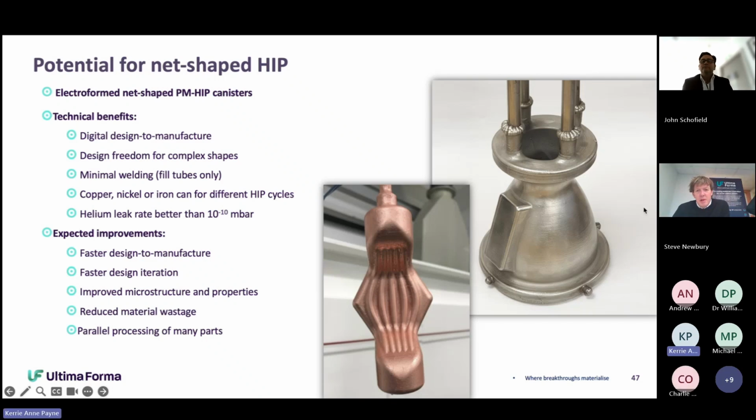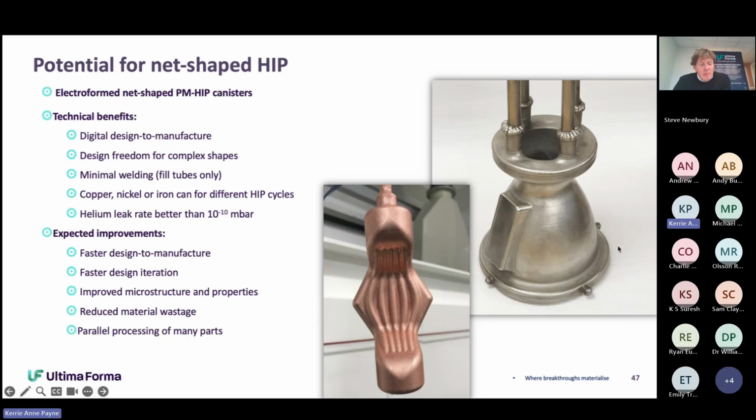Before we move on to any questions, here's a summary of some of the key findings from the project. These are areas that we feel have opportunities for the future, and some of the benefits over the other processes. Using electroforming to produce HIP cans can reduce the amount of powder that's required in the first place and reduce the amount of post-HIP machining, which has value in terms of reducing cost, but also time for the overall manufacturing process. Those are key benefits.